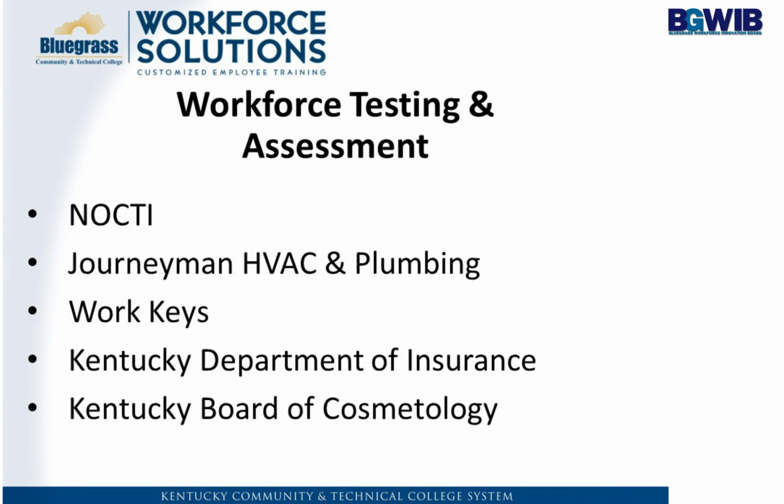Workforce testing and assessment. This is just a small sampling. The last two bullets are the items that we do on a very frequent registered calendar with the state departments of both the Department of Insurance and the Kentucky Board of Cosmetology. That is in partnership and in contract with those individuals to provide that workforce testing for those types of jobs.